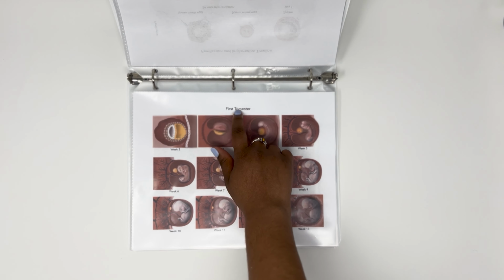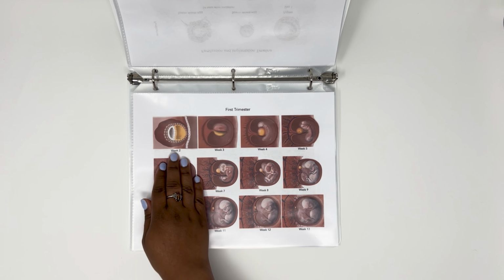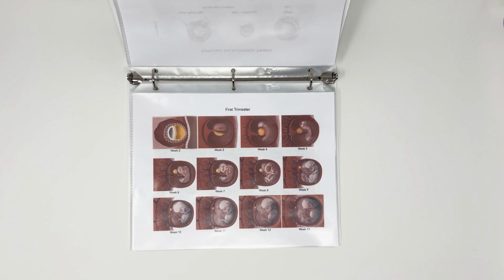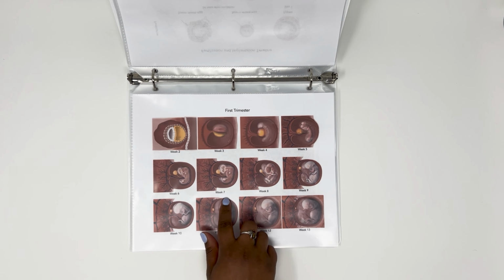Once the implantation timeline is explained, we can dive into what's happening inside the womb in correlation to the visible body changes. Because the first trimester is so full of changes and development, we go by weeks.